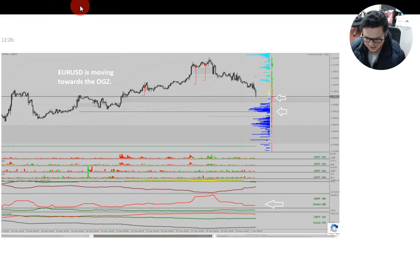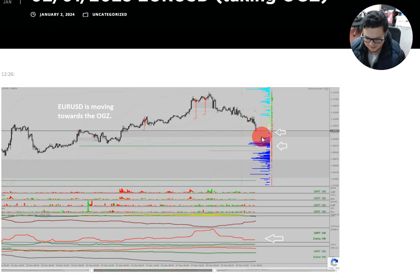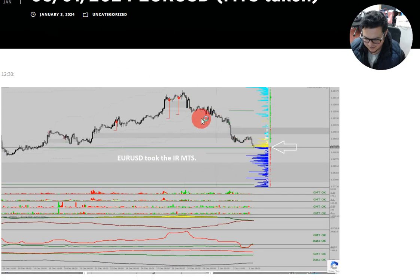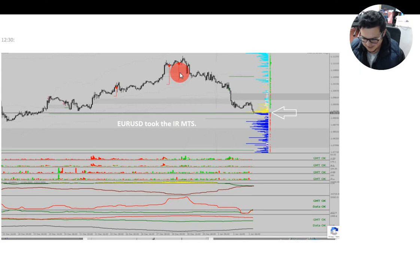So what happened on the second? It went further down, filled the next option strike target, and then you see already the MTS below the price. So it went all the way down to the MTS on the third. So you see they filled the option strike targets, they filled the medium term stops, they filled the short term stops as soon as the shorties were leaving, which you see with the downward sloping red squeeze line.